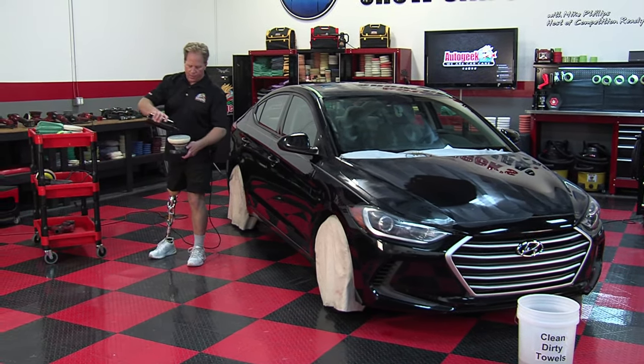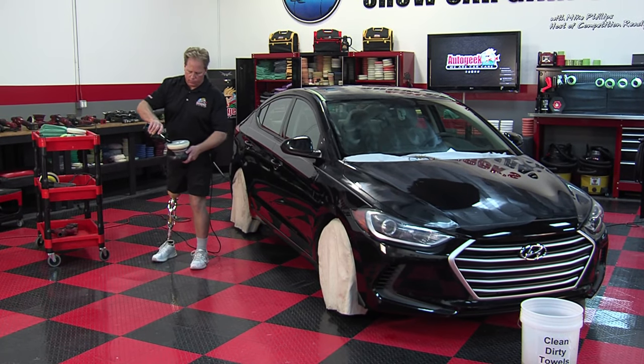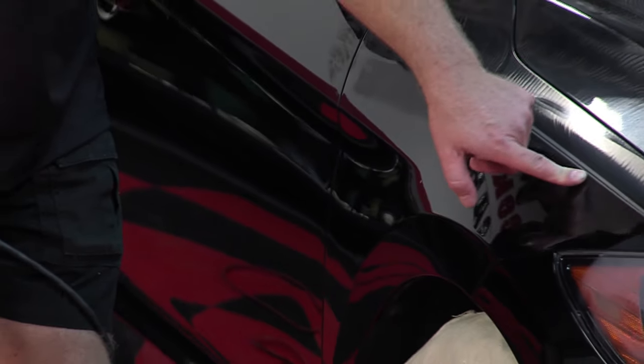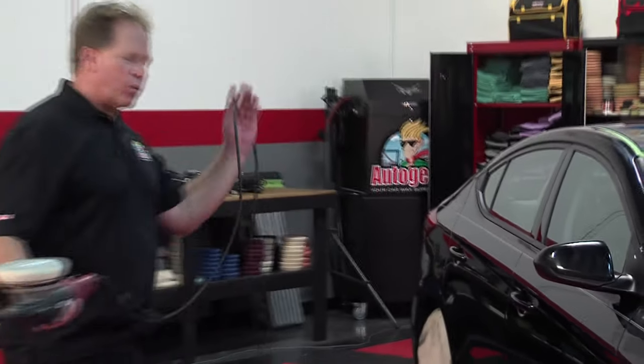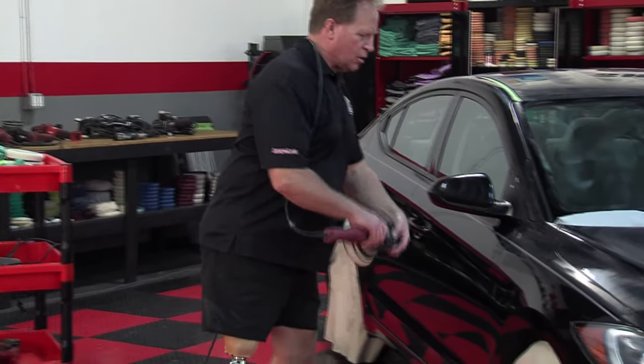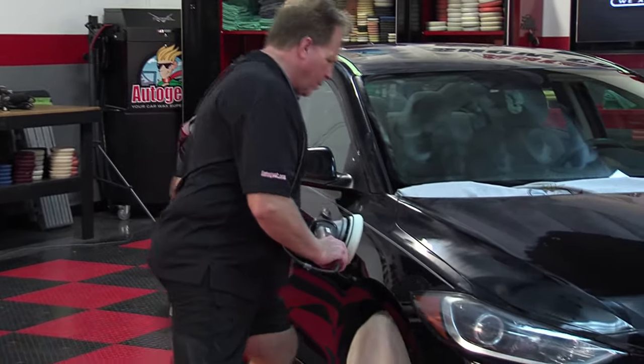Now, I'll do one up here on the front fender so I can show. I hate to say this, but if you were using crappy abrasive technology, not only would it micromar the paint, but it'd probably tear up the vinyl graphics. So you really gotta do your research and buy stuff that uses great abrasive technology. Don't use junk. Quality products get quality results.